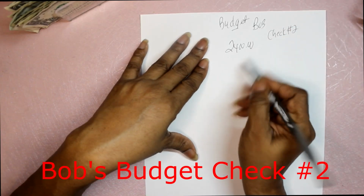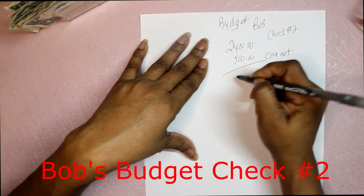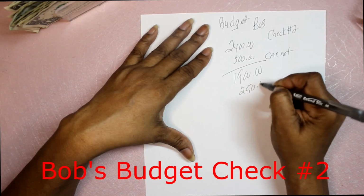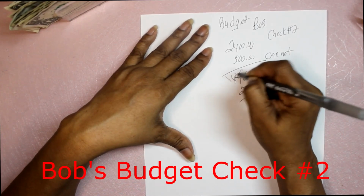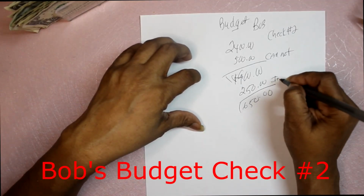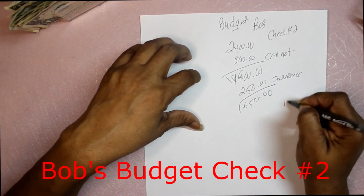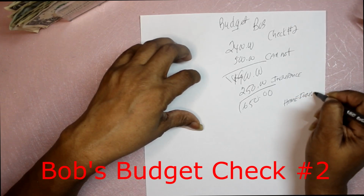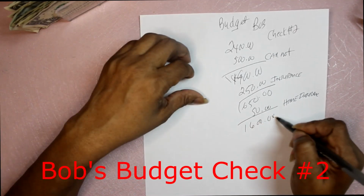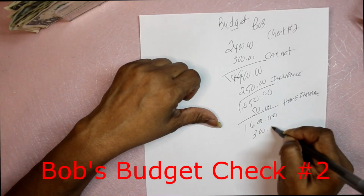But we're on our second check for Bob for the month. Mortgage has been paid. We're going to give Bob a $500 car note. That leaves Bob a whopping $1,900. Insurance, $250, $18, $5. He still has $16.50 left. This is great. Bob's doing great. Whether he has an apartment or rent or mortgage, he should have home insurance of some type that he's paying monthly. We still have $1,600 left. We're on our second check. We still owe ourselves $300 for food.